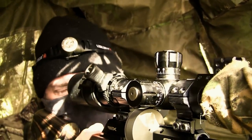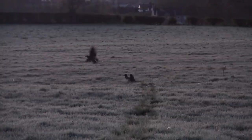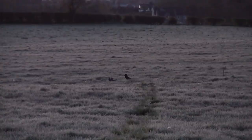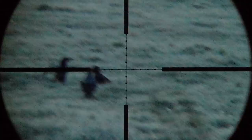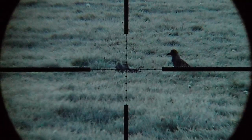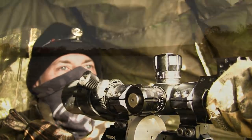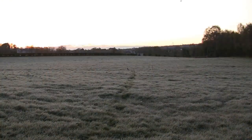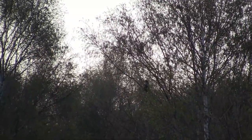And even though it's still not fully light, I got my first opportunity. It's a good thing I managed to drag myself out of bed at such a time. He managed to get a couple of feet, but he's done. Its mate wasn't terribly happy about the situation though. But it had seen enough to learn not to land on the ground, but instead landed in a nearby tree.